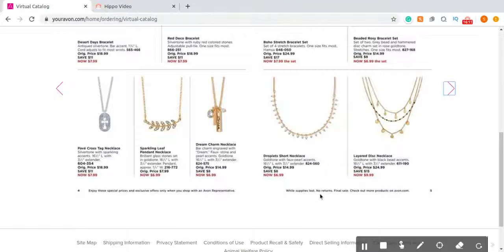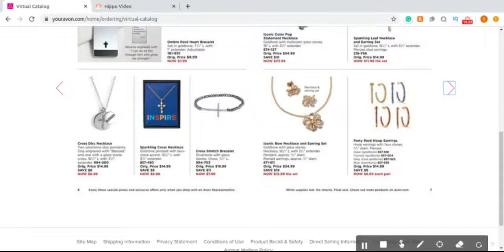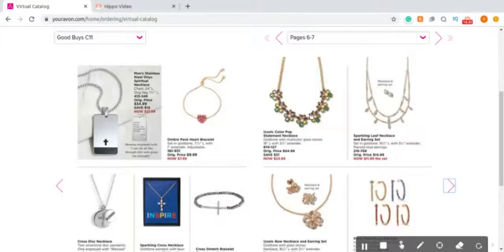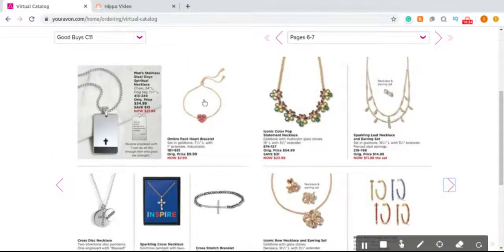And of course, it tells you down here, while supplies last, no returns, final sale, which means, just like it says, there's no returns. And these items that are in the Goodbyes sections, or in this pamphlet they have here, are while supplies last, so they do not reorder these.